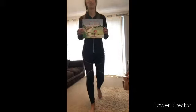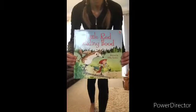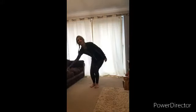Today's yoga story is Little Red Riding Hood, which is a story that I'm sure you all know. And the story starts with Little Red Riding Hood living in her house with her mum. You remember our house pose? Legs apart, stretching her arms right up high.